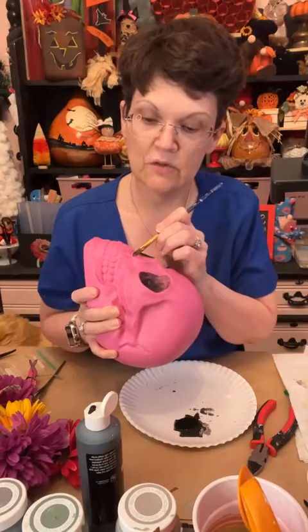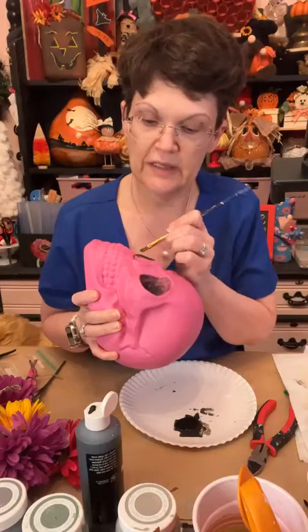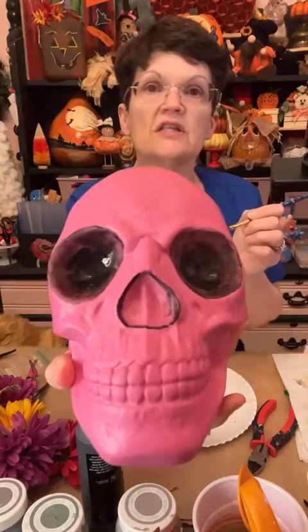All right, so I'm just going kind of where the nose would be. And then I'm filling it in just like that. And we're just going to fill it in a little bit.